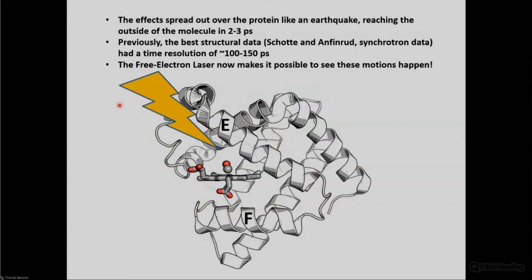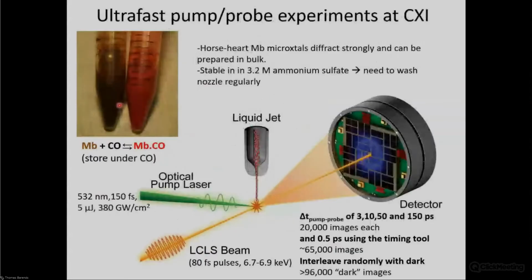But previously, the very best structural data had a time resolution of 100 to 150 picoseconds. So you could sort of see what had happened. You had again a before and after picture, but you could not actually follow the changes as they happened. But with the free electron laser, you can actually do that. You can see those motions happen.